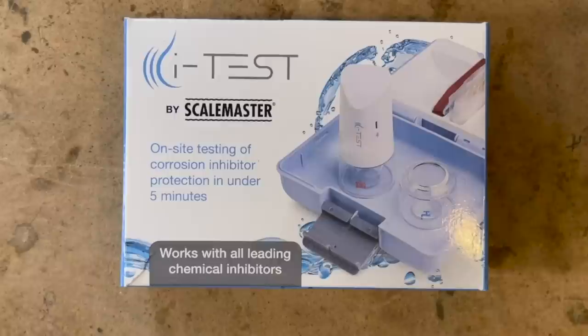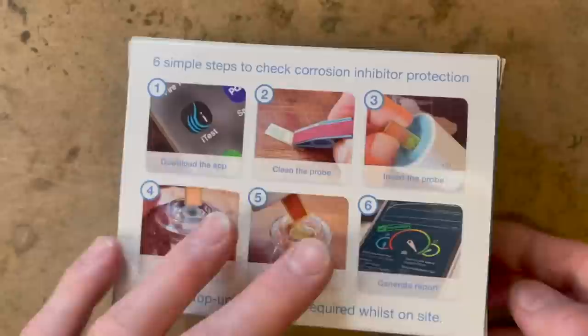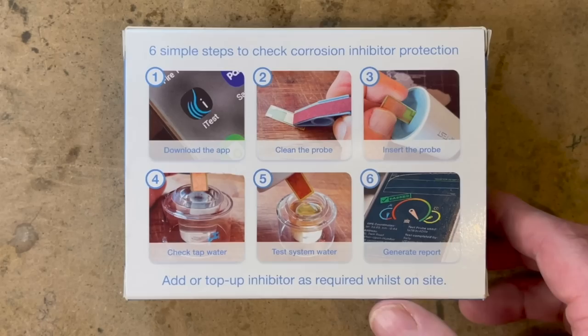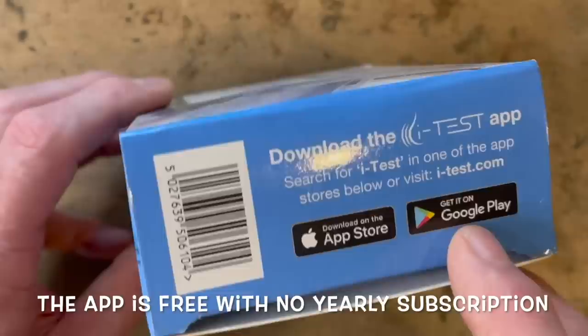As you can see on the front of the box, it says it works with all leading chemical inhibitors, and the test is going to take us, like I said, less than 5 minutes. If we flick the box over, it gives us 6 processes to do, and we're going to need to download an app. If we flick it on the side, you can get the app from the App Store or from Google Play. So that's the outer box. Let's get it open and see what we get.